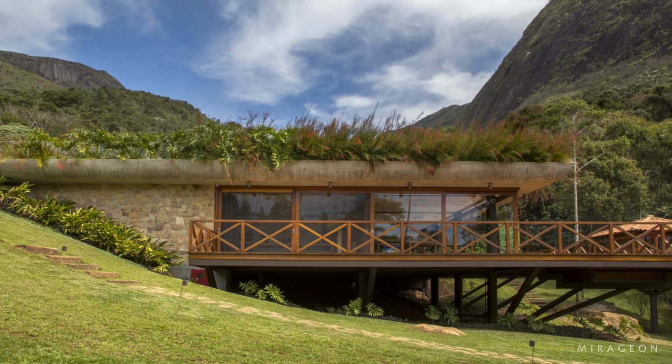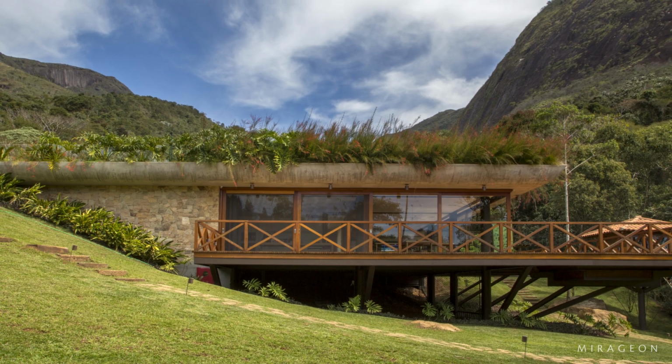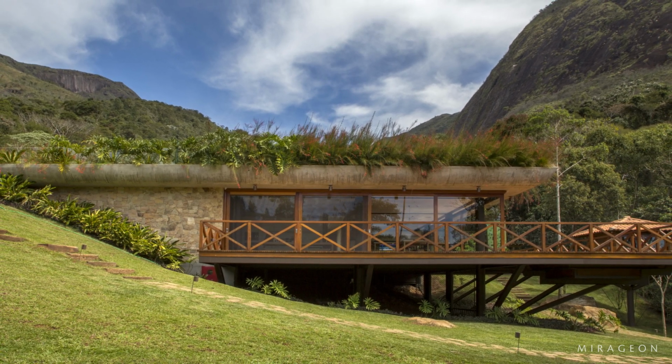Raw materials like rough stone on the walls and wood flooring help blend the architecture into the natural surroundings.